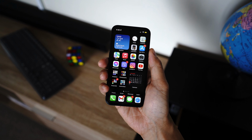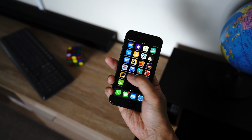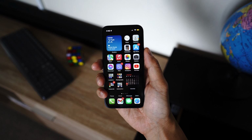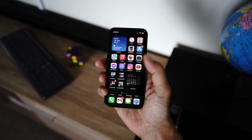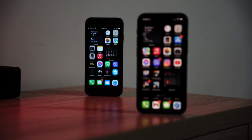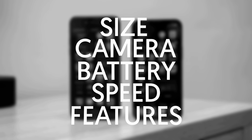Let's find out. So as mentioned earlier, I'm not a huge fan of large mobile phones, and the iPhone 13 mini, at least for me, is a reasonable upgrade from the 7. I do believe it's still packed with pro-like features for everyday use. My iPhone 7 seems to be getting slow now, and after using it for almost 4 years, I did the upgrade and noticed the following improvements straight away. These are the size, camera, battery, speed, and features. Everything was improved and I'll tackle them shortly one by one.